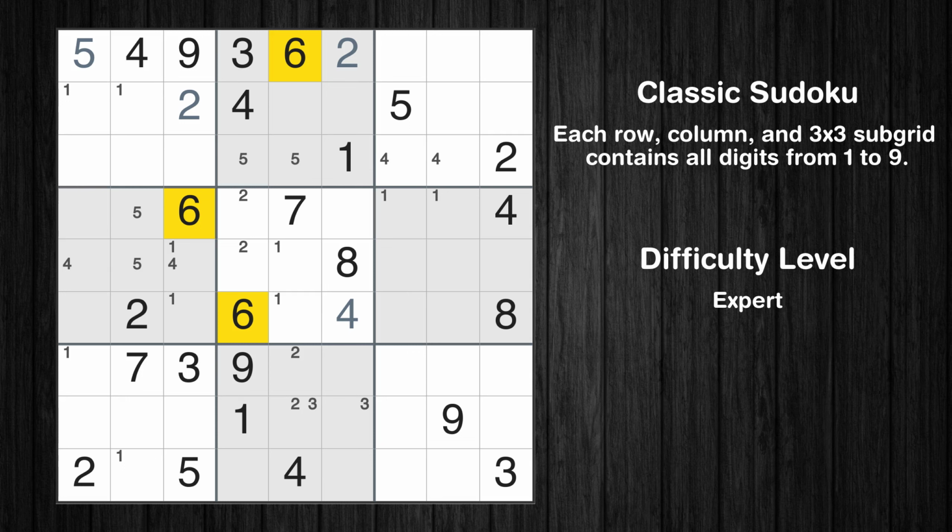Let's move to number 6. There are no cells that can be filled with it, and there are no boxes with only two possible positions for it. Therefore, we will skip this number for now. Let's move to number 7. Only two positions left in the second box where value 7 can be placed.